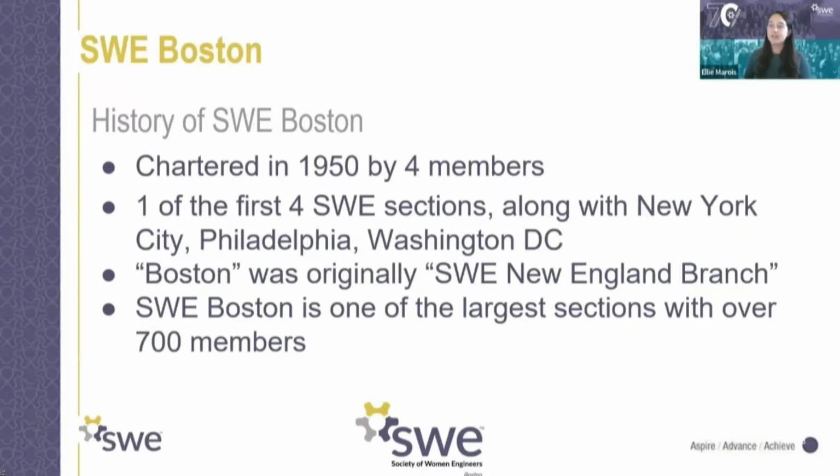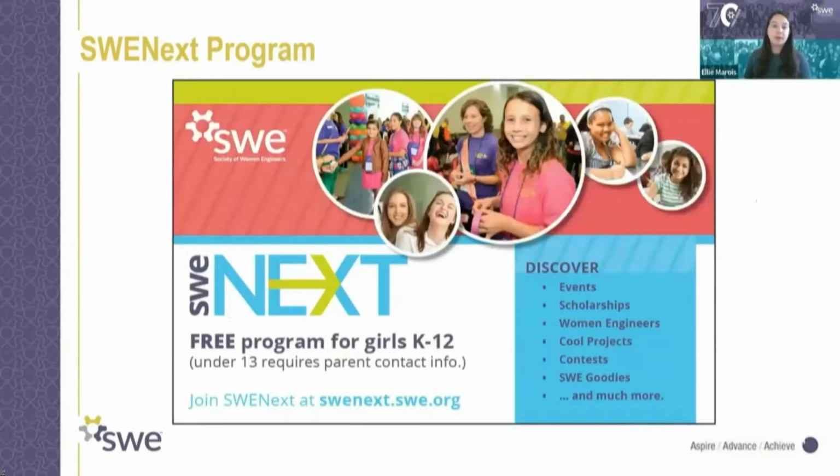So this is the Boston professional section. There's also plenty of collegiate sections in the Boston area. So there can be sections of professionals, of college students, and there's also a program called SWENext where K-12 students can start their own SWE sections. So a little bit more about that SWENext.